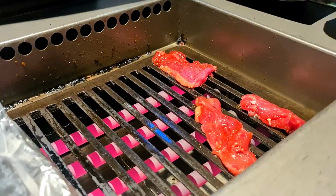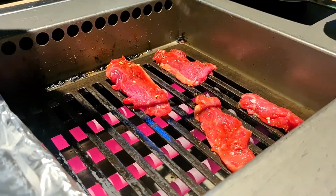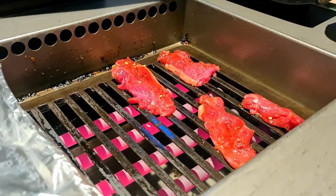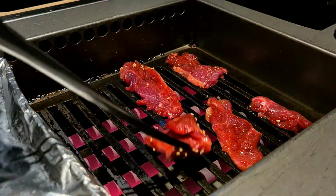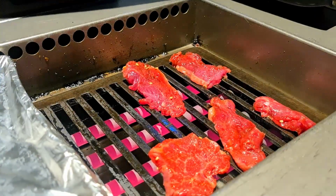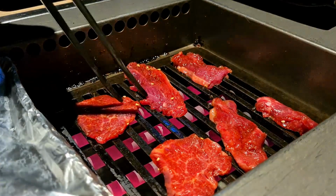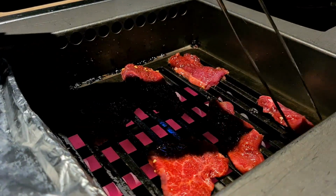That's what we did here. We got the set menu for 2 people and then we added on extras and there were 3 of us and that was a lot of food. But it's nice because everything comes pre-seasoned and then you get the experience of cooking it to your taste, just in front of you, which is very cool. I definitely recommend going.